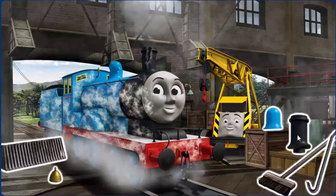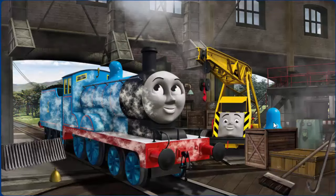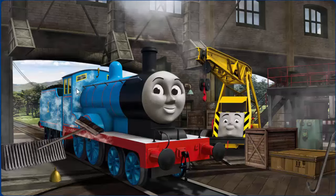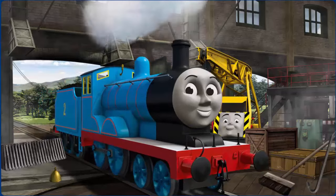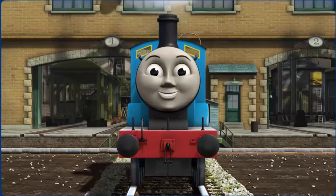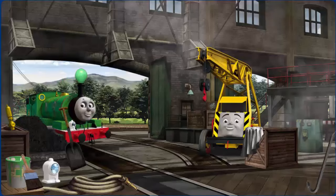Edward is covered with flour and his funnel is broken. Great job, but there's still more to do. Edward is covered with flour. You fixed it! Edward is ready to be really useful again.